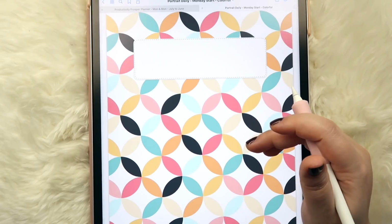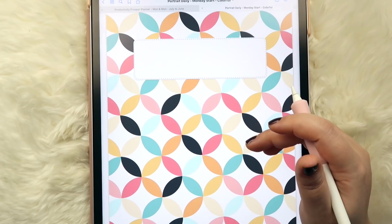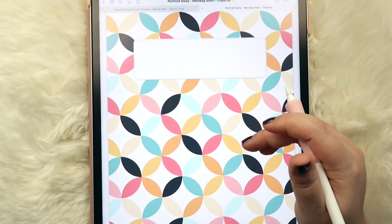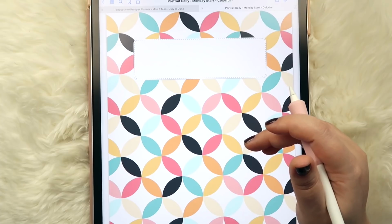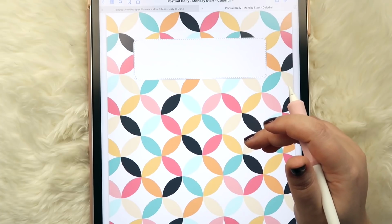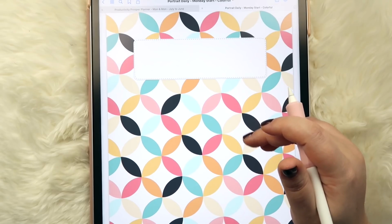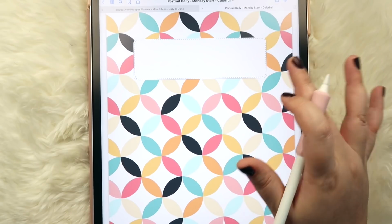I have been really missing the daily pages. I used to plan in an Erin Condren Daily Duo and it really worked well for me as far as being able to focus on the day, create a task list for the day, time block and all that good stuff. So I'm very excited to get back into this. This planner is very inspired by the Erin Condren Daily Duo. I have not done any planning in this planner whatsoever.